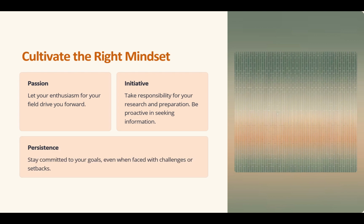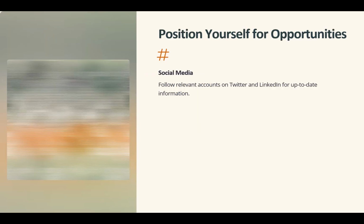Next is you have to stay persistent to your goals. And like I said, you'll be faced with challenges, you'll be faced with setbacks, but are you going to give up at the first trial? You might have to apply for as much as 20, 50 scholarships before you get that final yes.